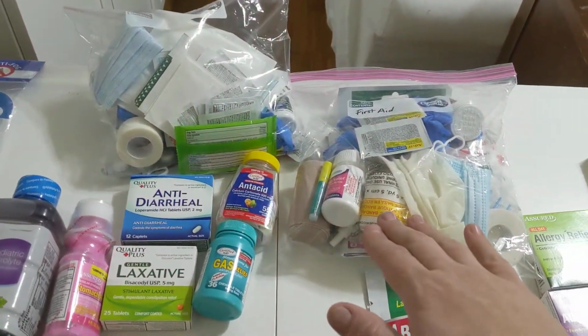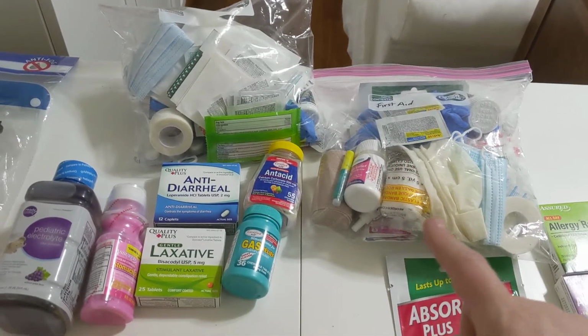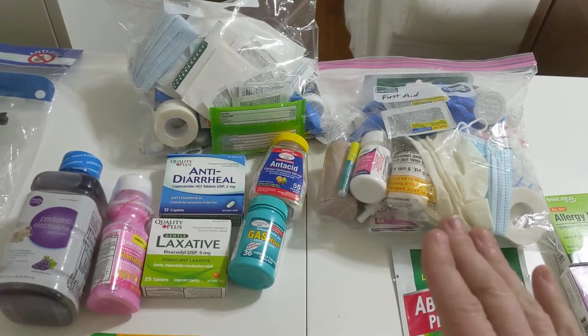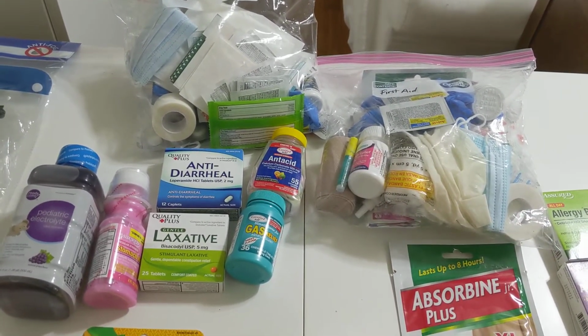So, here are my first aid kits from my bug out bag and my get home bag in my car. They're just a basic first aid kit. I keep them in the plastic bags because that way I can see everything very quickly, plus it's waterproof.